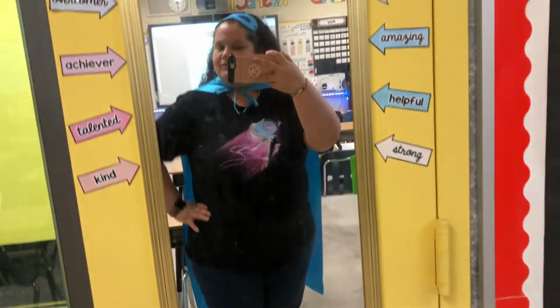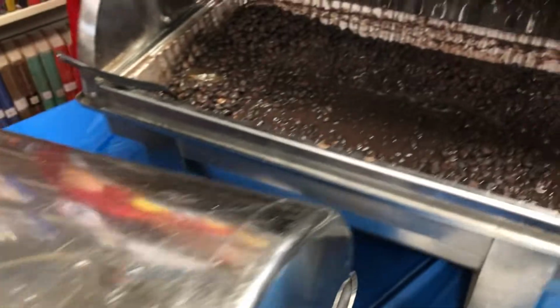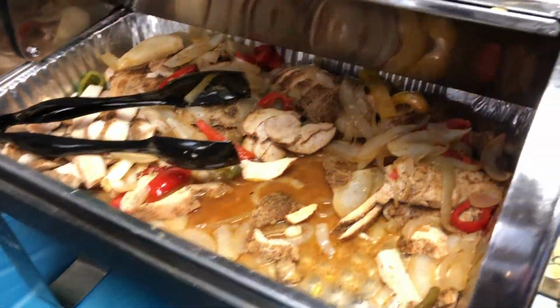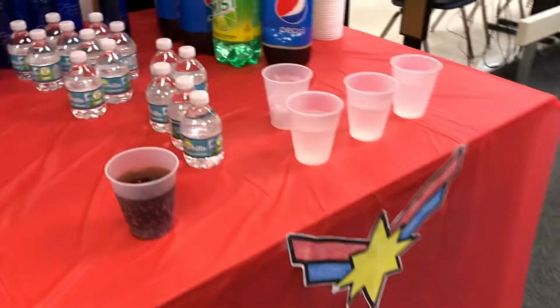So this is pretty much how I looked today. And at the end of the school day, the school had a nice luncheon for the teachers. It was filled with a whole bunch of ingredients so that we can make our own tacos. So we had a taco bar, they had some desserts and some drinks for us, and then they had some raffles, and we were just having fun and enjoying our time together.